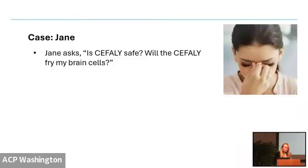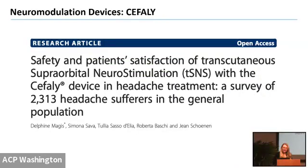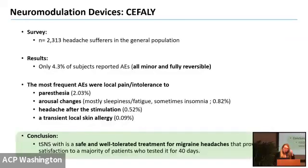Now, Jane is wondering, is it safe? Will Cefaly fry my brain cells? Safety has been established. Cefaly was developed in Belgium, and a lot of the safety trials were done in Belgium, and it was considered super safe. Only minor and fully reversible adverse effects were reported in 4.3% of patients. The most common is paresthesias, about 2% of patients, arousal changes.